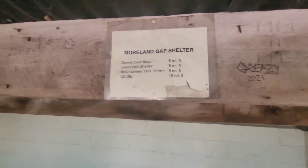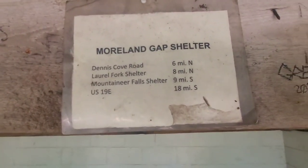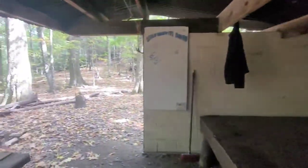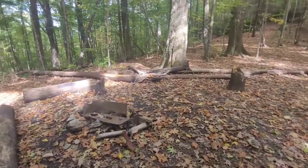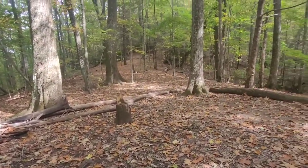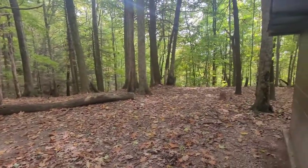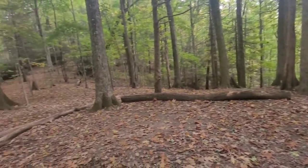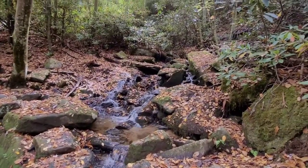So US 19E is 18 miles. That's where we're going to go to the Mountain Harbor Hostel, do a resupply, and I don't know, the weather's supposed to be bad Saturday. We may hang out there. We'll see. We're kind of ahead of schedule right now, so it's a good thing. All right, onward. There's something nice to look at.